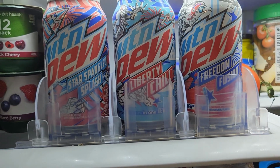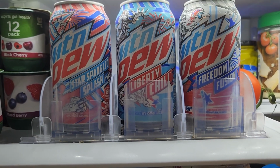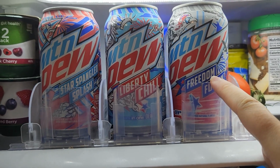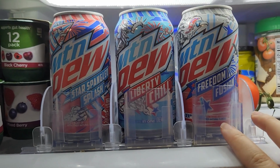So that kind of tastes like the peach one that KFC has. I think that's the only place you can get the peach one. But I think this one is my favorite, because much like cherry is my favorite flavored everything, a close second is peach. So I really like the peach one.